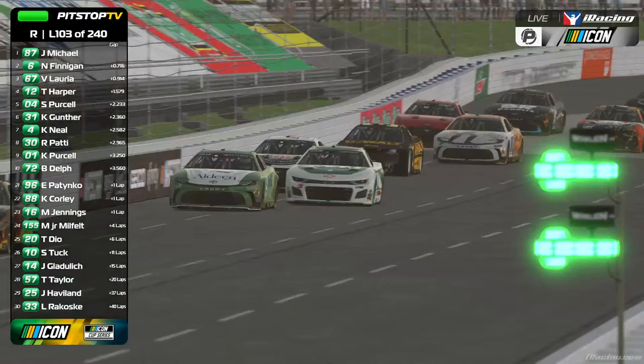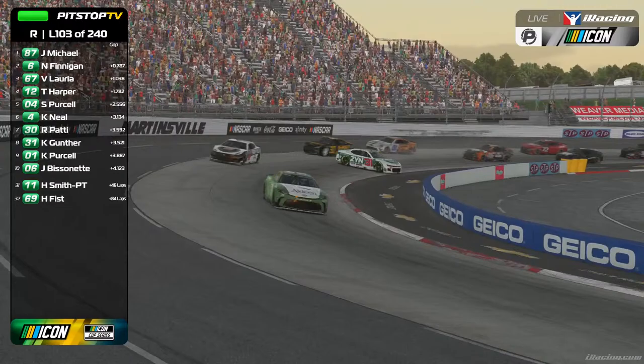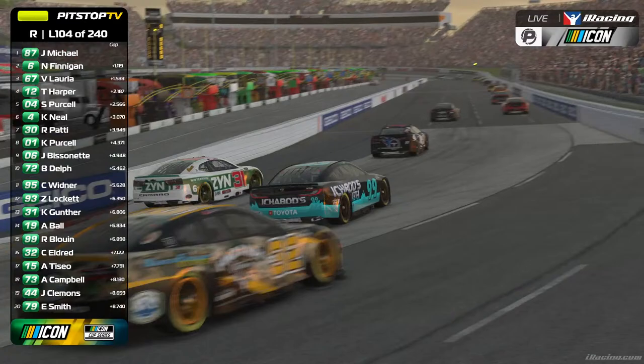Here comes Gunther, big block out of the 04, and the 31's going to pay for it. He goes for a spin. Caution again. Gets out of the way, though. No other cars involved from what it looked like. So that's a pretty simple incident right there.